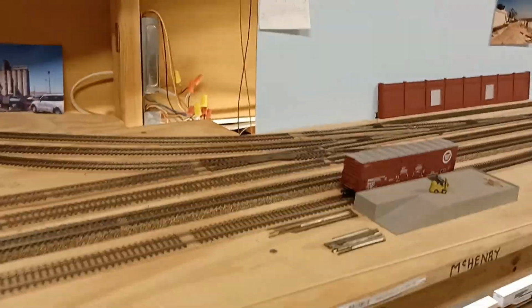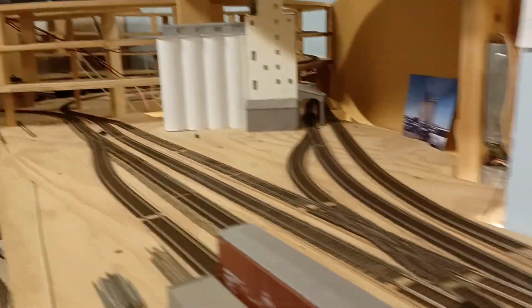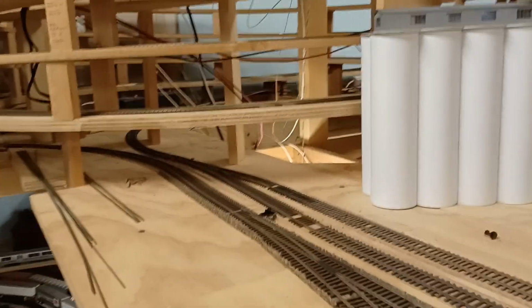Interesting thing here is, I put that balloon track in a couple years ago, and this whole track arrangement in this area, my Modesto, it's my Tidewater Southern, by the way. It just goes as far as this area and then circles back around.